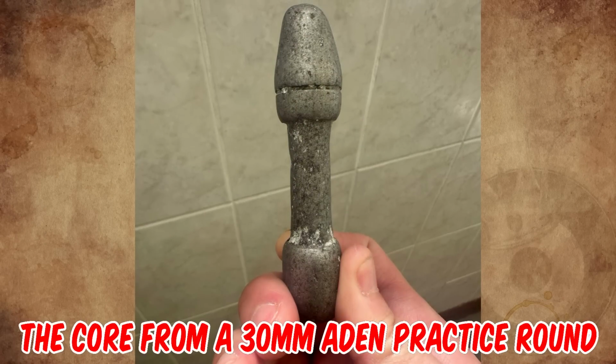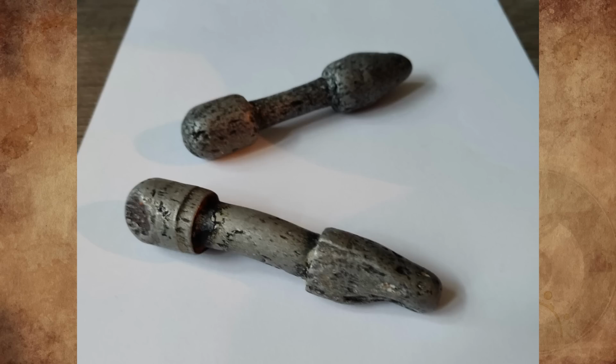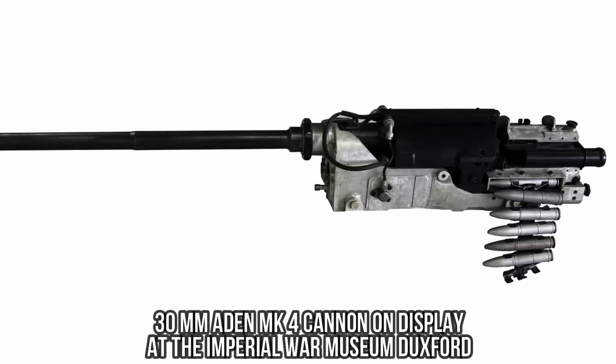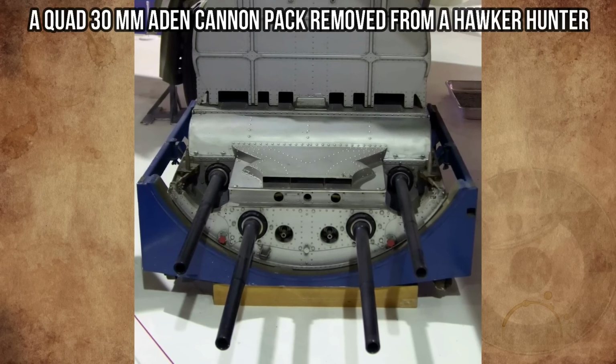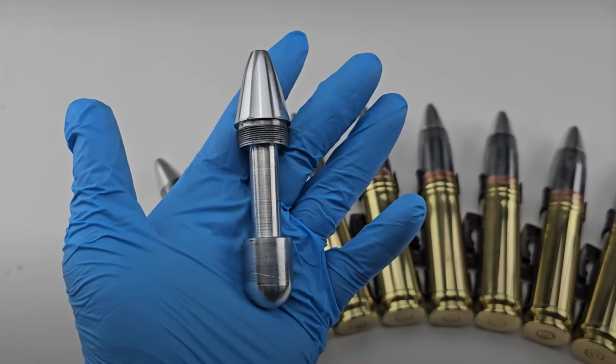It's the core from a 30mm Aden practice round, often found on the coast where firing exercises took place. In 1954, the Aden cannon entered service on the Hawker Hunter and was used on every British gun-armed aircraft until the introduction of the Tornado in the 1980s.